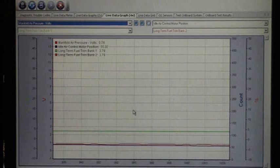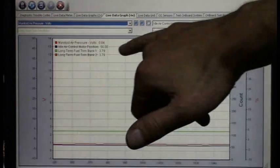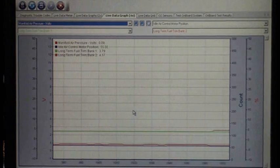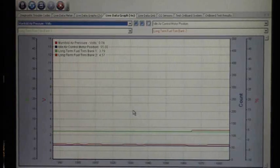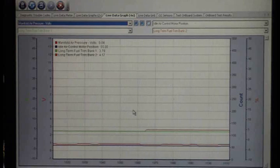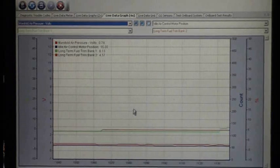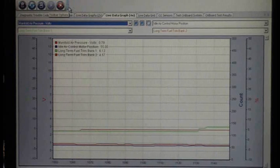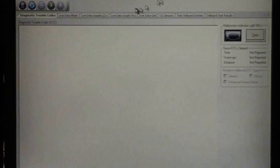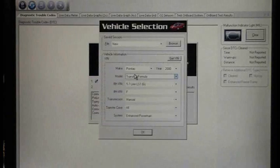All right, maybe if I drive the car around a little bit. Why is the idle air control kind of high, but it doesn't seem proportionate with these fuel trim changes to me. Is this a generic mode thing? You know what? Let me see if those fuel trims are actually accurate. Here we go again. Let's connect up in generic mode and see what I can pull up.